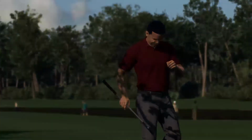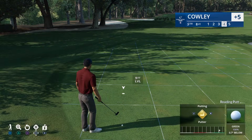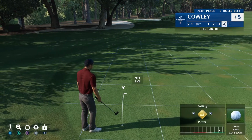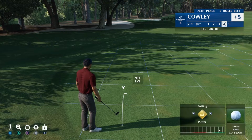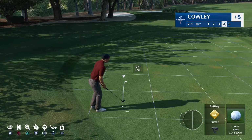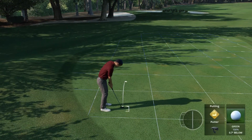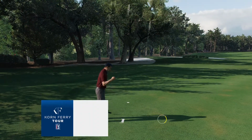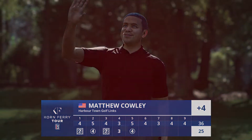And that, a little beyond the hole, but a good shot. A very makeable 8-footer for birdie. Yes, a good read. It's a birdie here at 5.